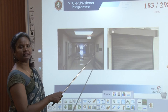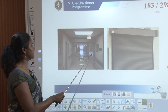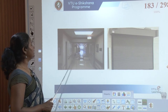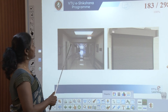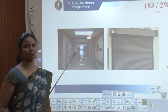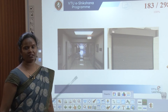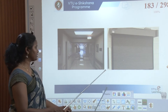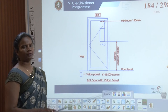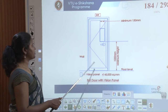Here we see a fire door, two ways, and we see the handle and the opening like this. We also see the mechanism. There is a stopper here which is wired to the fire alarm system. This is one example of a fire rolling door, that is a rolling shutter made of steel. This is the normal way it can be adapted. The elements a fire door should have include a vision panel.